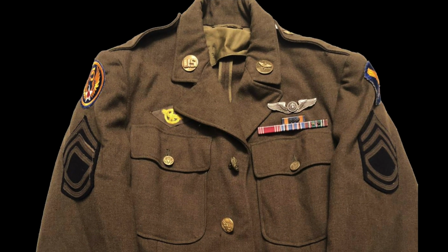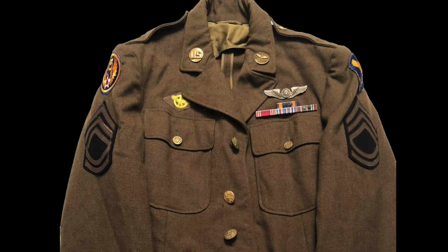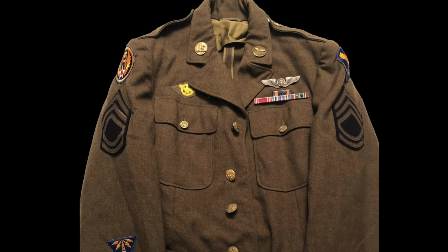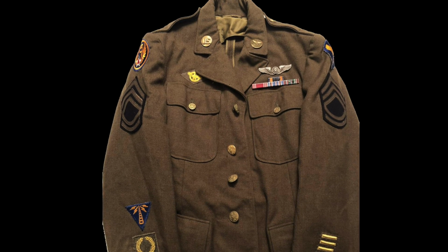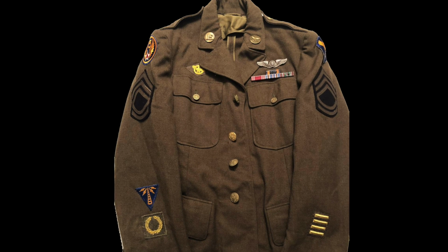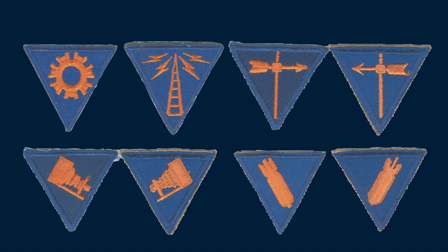Here is a really great example of an Army Air Force Senior NCO uniform, and you can see over on his left sleeve he has the Army Air Force patch, and on the right sleeve he has his combat patch, the 15th Air Force. But hey, what's that blue triangle down on his right sleeve? Well, it's a communication specialist patch, a tower between four flashes, and let me show you those.